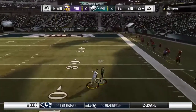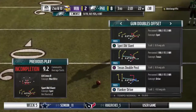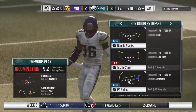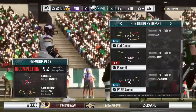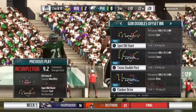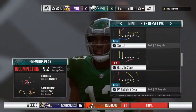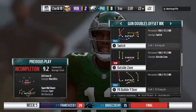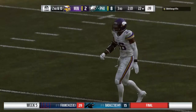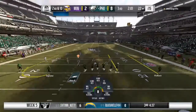Trying to lay one up deep. And it drops down incomplete. Thought he might have had it. Instead, 2nd down. We've seen good cover skills on display throughout this game, really from both teams. And there's another nice example there of them making it difficult to complete a pass. An incomplete pass on 1st down. That leads to a 2nd and 10.